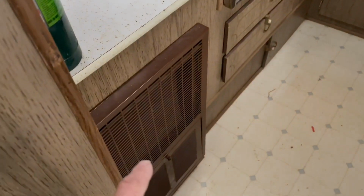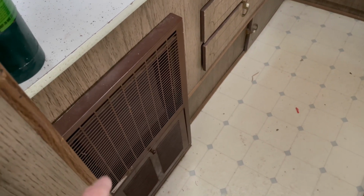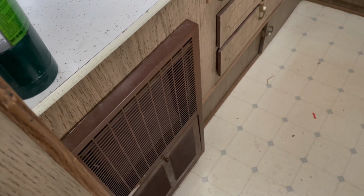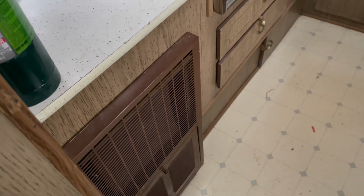Down here it does have a furnace, and I have not tried it. I almost decided to try it, but then I thought better of myself. I have a friend who works in the heating cooling business. I think I'm going to have him just take a look at it real quick. I don't know enough about it. I'll just leave that go.